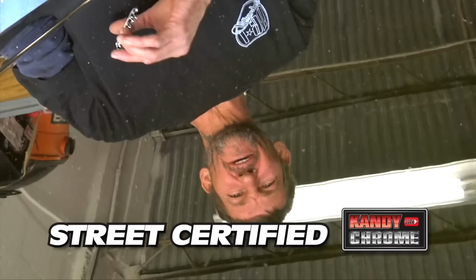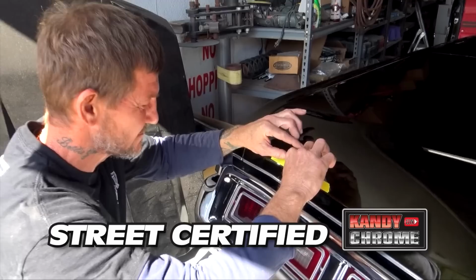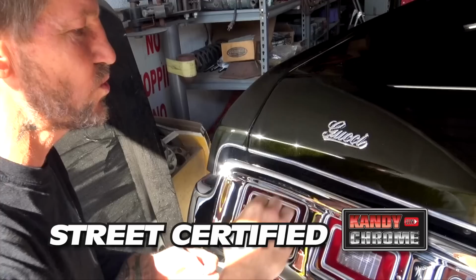What we're going to do is put the last finishing touches on this car. This is what everybody's been waiting for, so this makes it official. Yeah, we measure everything before we do anything. Oh, yeah, you know what it is. Custom made.